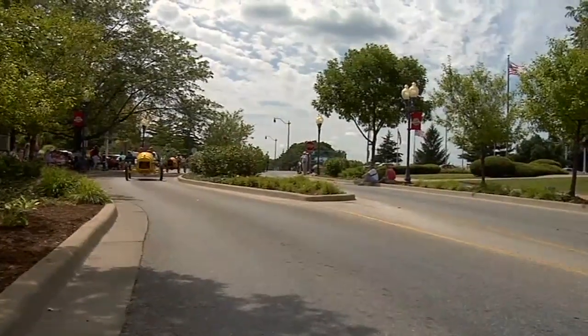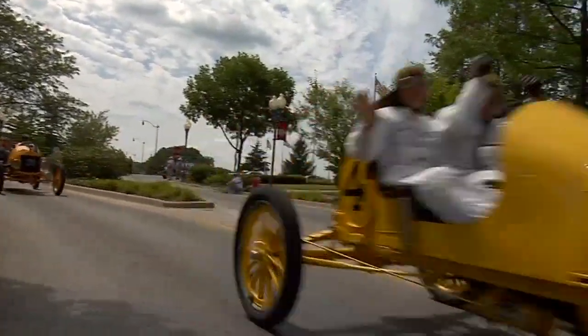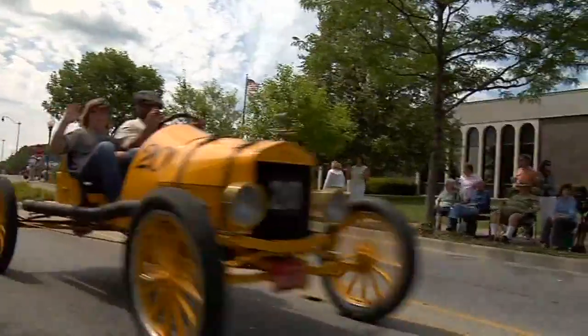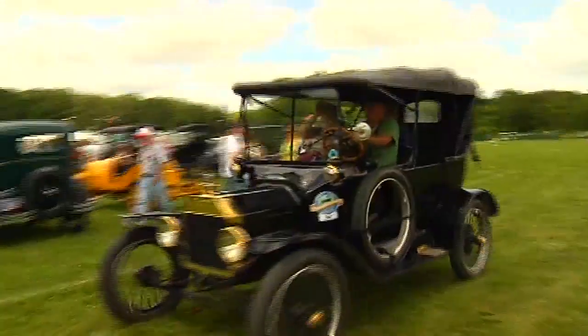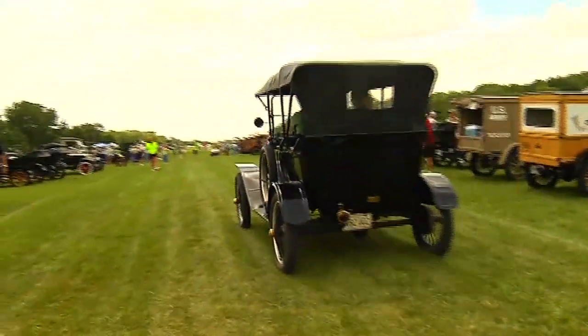Well, first off, it's a piece of Americana. Everybody in the old days had a Model T because they were inexpensive, easy to maintain. Any poor man could afford a Model T. And so I love the era, not just cars, but cars are part of the era. And if you love the era, you gotta have a Model T. You can have other antique cars, but you gotta have a Model T. Everybody had one. You can't help but love a Model T.